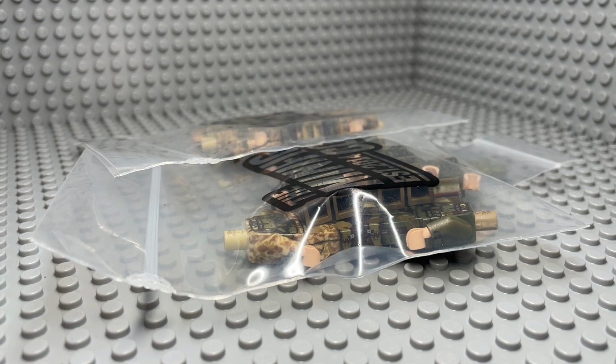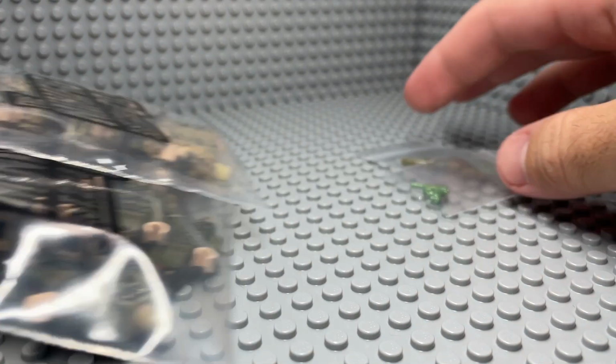Now we're going to be looking at a TMC haul, or the Minifig Co. I'm sure that most of you watching this video know what TMC is, so I'm not going to go into the explanation of who they are, other than that they sell lots of minifigures, lots of minifigure parts, and lots of brick arms. So without any further delay, why don't we jump right into these figures?